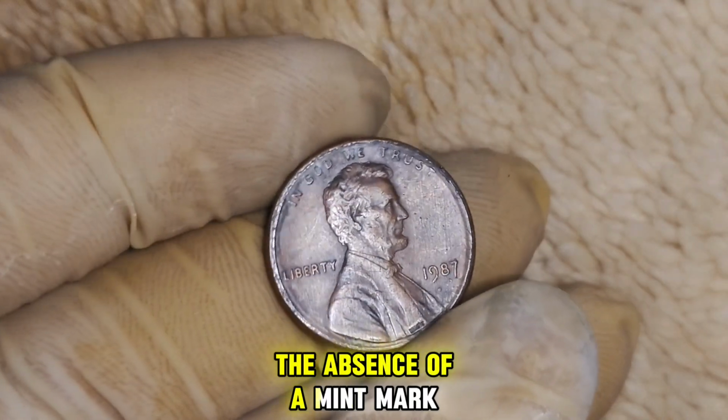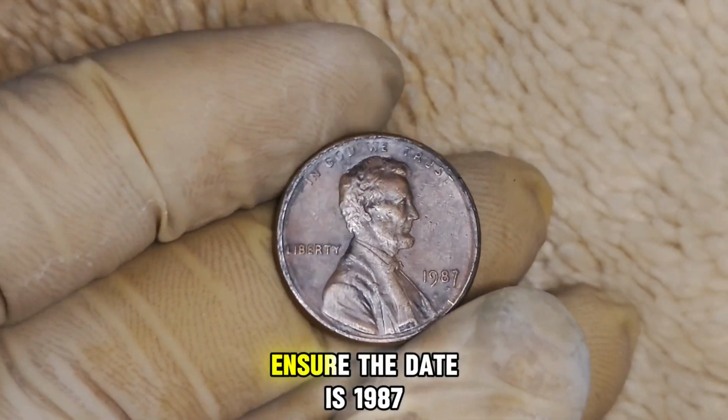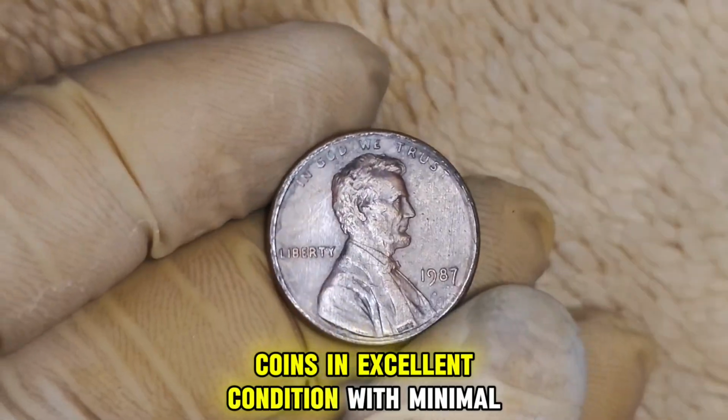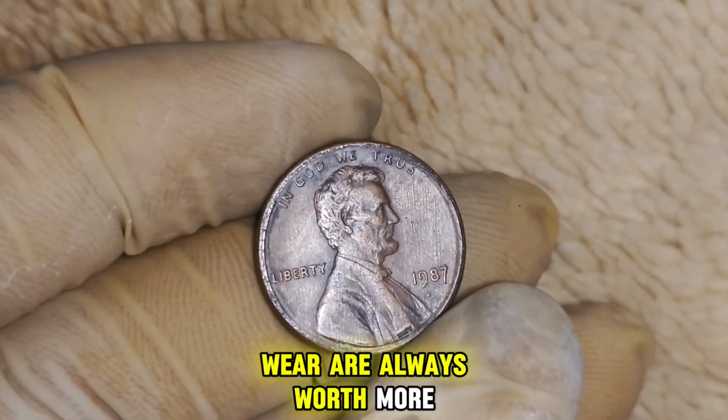The absence of a mint mark is crucial. Ensure the date is 1987. Coins in excellent condition, with minimal wear, are always worth more.